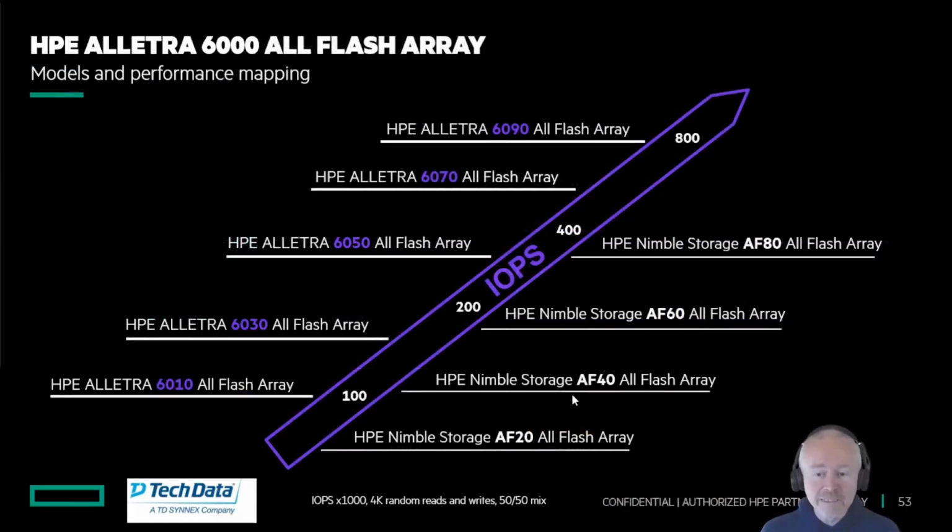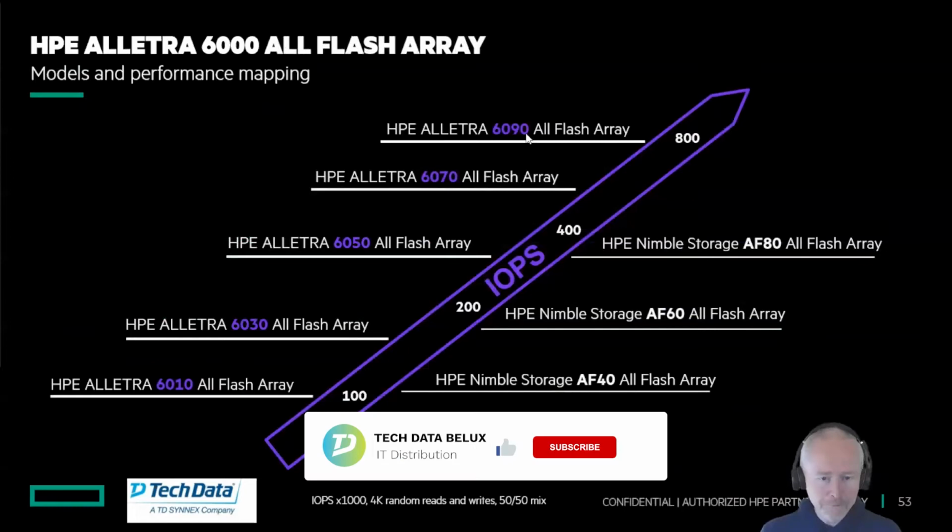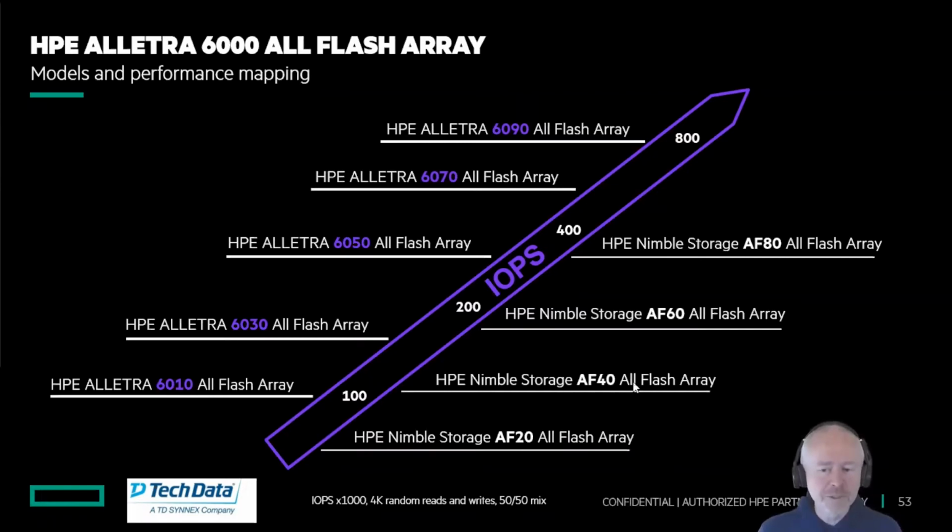Like I said, we have the AF 20, 40, 60, and 80 model in Nimble generation 5. Now what you're going to see is with Alletra 6000, we have a few models there, 60, 10, 30, 50, 70, and 90 today. As you will see, if we compare performance, the entry-level Alletra 6010, don't compare it with an AF20, you should compare it with an AF40 on performance. And the cool thing is, if we compare pricing and price per gigabyte, you will see that it is actually quite close to each other. Not comparing with the 20, but when you compare with the 40, you will see that the total cost of the solution, price per gigabyte or per terabyte, that 6010 is a very interesting deal today.